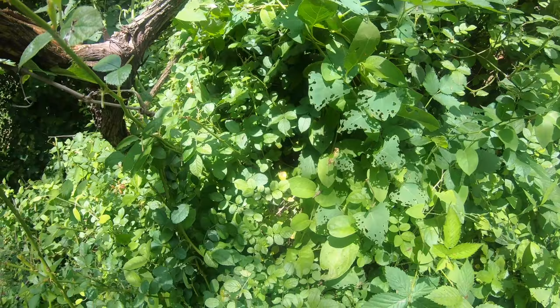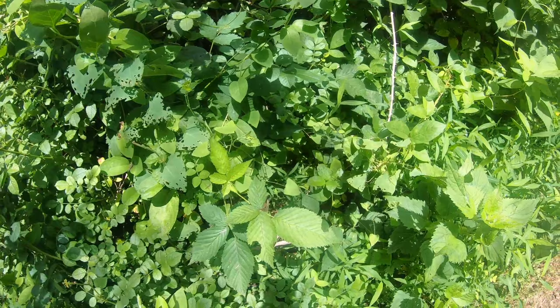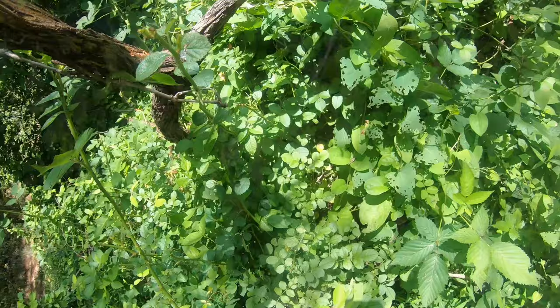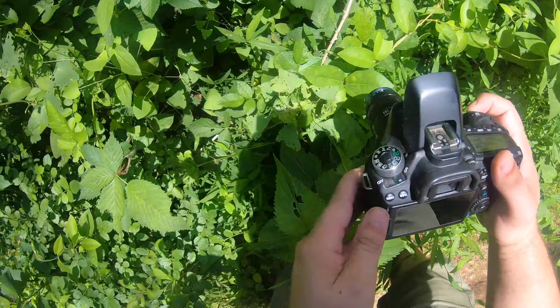What do you guys think? Do you think it would be okay for me to bring a little container with me to stick the insects and spiders in so that they don't get away? Or should I wait and get them like this? A little weevil. If I can get him.